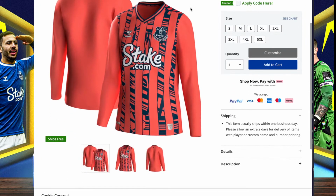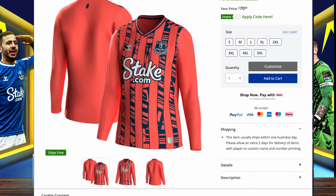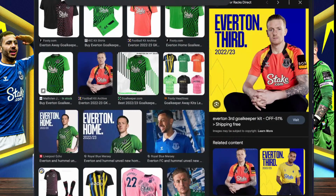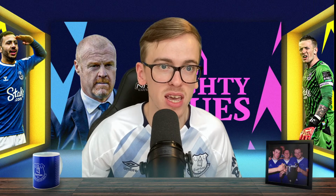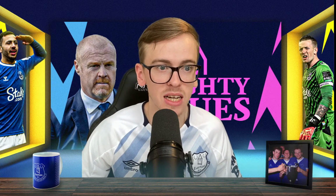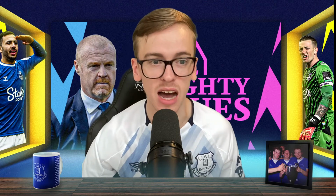As you can see, for me, very, very similar sort of pattern, very similar primary colour to that kit that Jordan Pickford obviously wore a couple of times last season. So yeah, again, for me, I'm not quite sure it is as close to red as maybe some people are thinking. No, I can't really remember anybody having an issue with that goalkeeper kit last season.